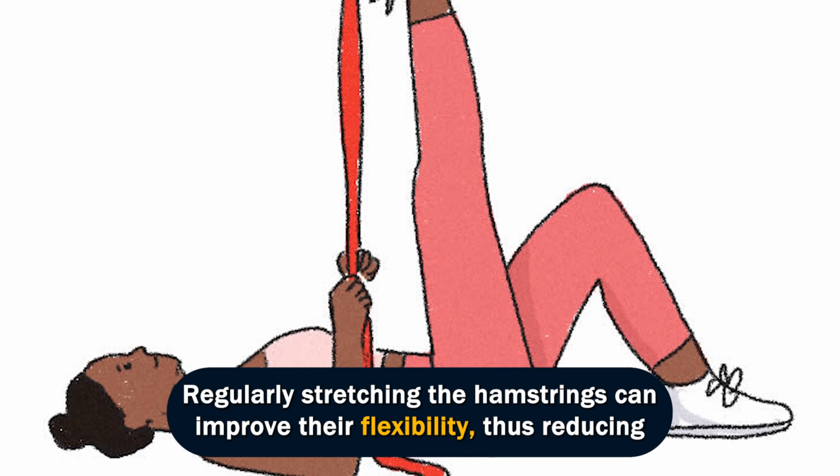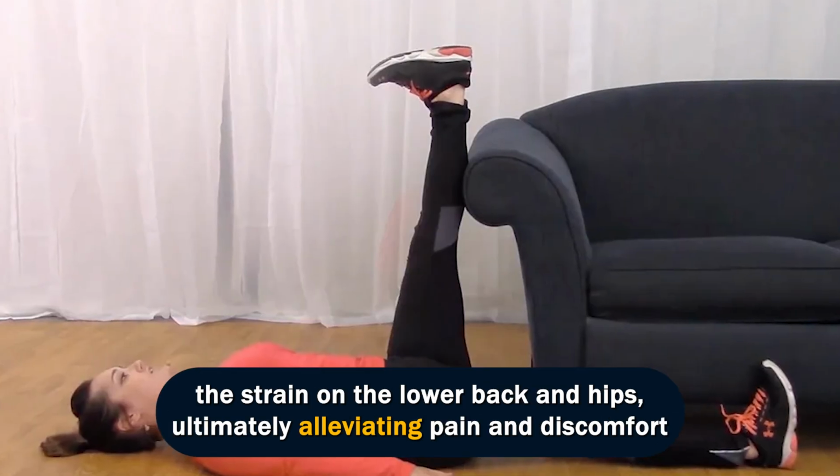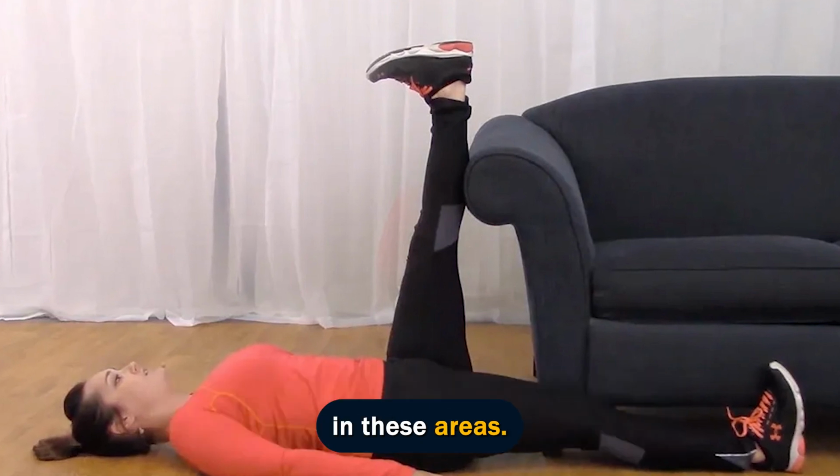Regularly stretching the hamstrings can improve their flexibility, thus reducing the strain on the lower back and hips, ultimately alleviating pain and discomfort in these areas.